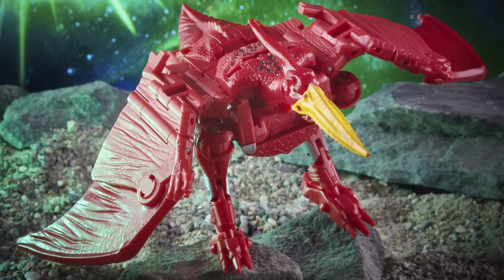Then we take a look here at the pterodactyl mode. Honestly, completely different when in comparison to the Falcon that we got for Airazor. I was actually really intrigued to see how they would differentiate them if they were going to use that figure as the actual basis for this, and it looks awesome. Honestly, I actually wouldn't be able to tell, taking a look here at the pterodactyl mode, that they were based on the same engineering. Looks fantastic.